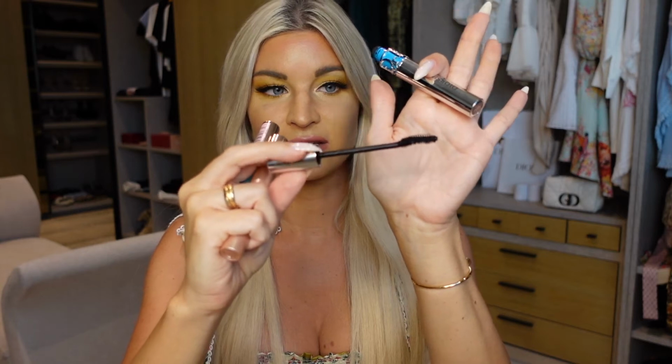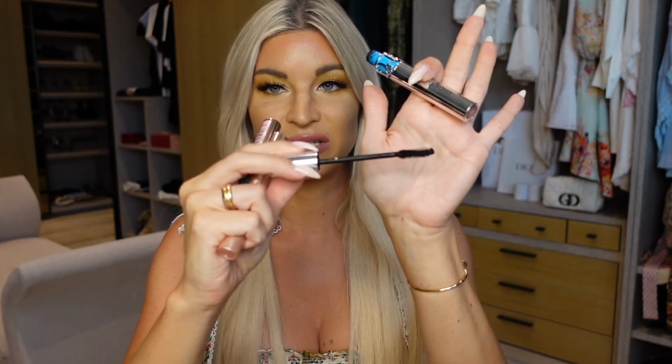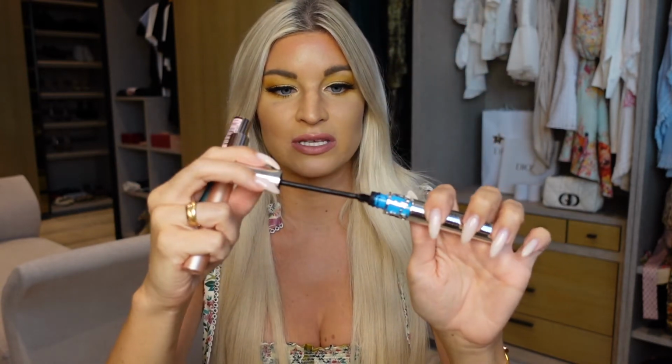I'll show you the brush because the brush is the same, waterproof or not. It's like this. It has a curl. It's very satisfying to work into the lashes. It's really nice, really nice. And one thing about this mascara that I noticed as it was drying out, it started becoming my favorite bottom lash mascara because the brush could coat the bottom lashes very easily without making a mess. So that's something about this mascara.